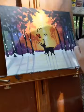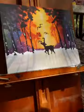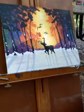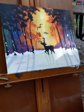Okay, cool. So now my deer is pretty much dry. So I'm going to paint some little details on this guy. So a few little things. So we want to emphasize a few of the things on his body to kind of give him a bit of highlight.